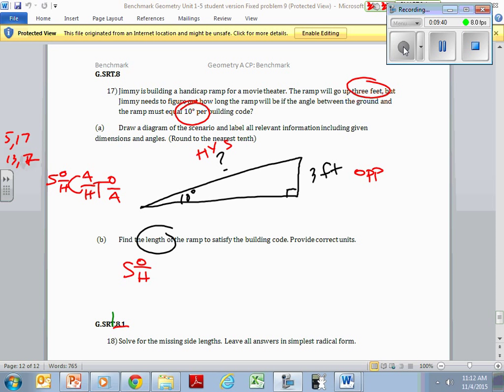But here it comes. To do this one, I'm going to do sine. Sine of 10 equals O on the top, H on the bottom. O is a 3. H is a question mark, so we'll make it an X, or a question mark, so someone can be confused.